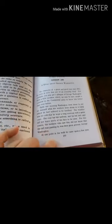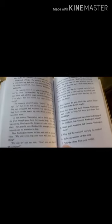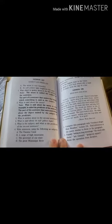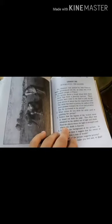Part 3, lesson 196, a story about George Washington. So you see, like with the Charlotte Mason approach, you're going to get things thrown in. You're going to get history thrown in with your language lessons, with your English. You're also going to get science thrown in with your English, nature study thrown in. It's just a very well-rounded way of teaching. You're going to get Bible thrown in.